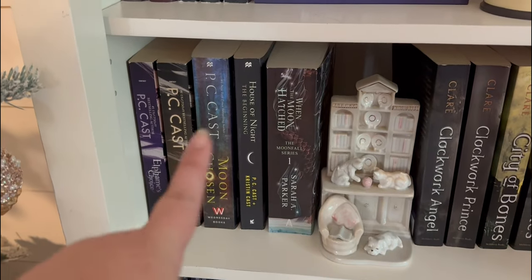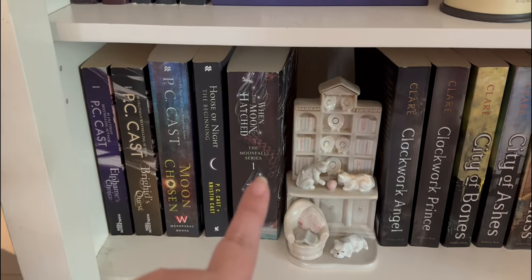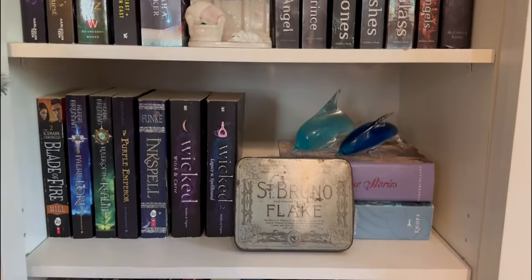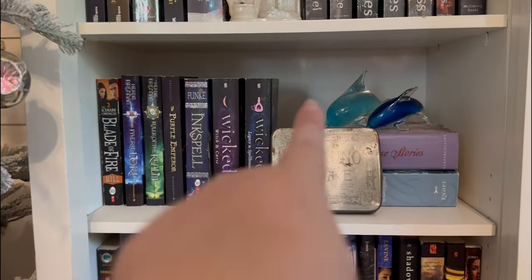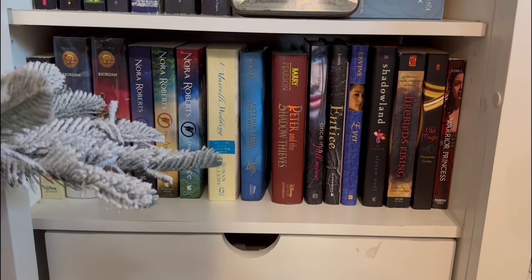Then we have a few books I have from PC Cast and my copy of When the Moon Hatched, along with these cute little kittens on a china cabinet. And now we start to have the one-off books. So I have a few that are a series here, here, one-offs, and then the bottom shelves.